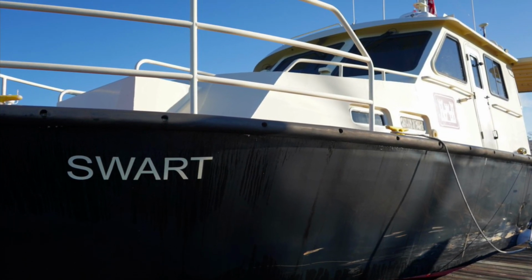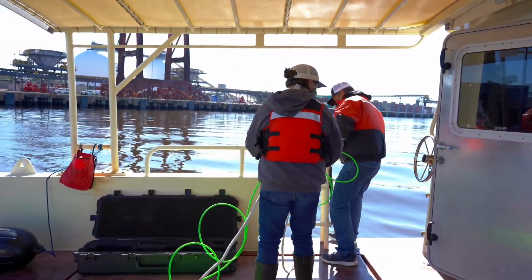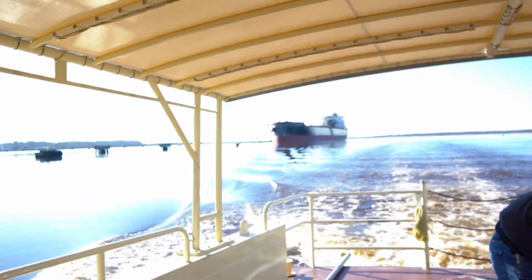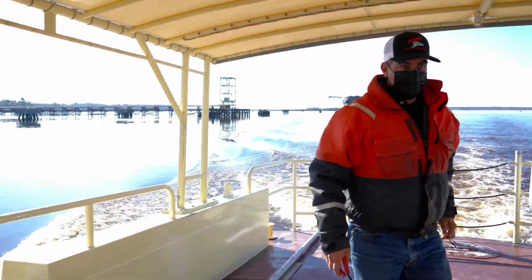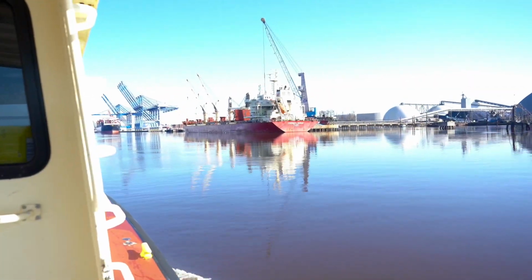I'm Erin Weller, the Chief of Survey for the Corps of Engineers Wilmington District. We recently had an incident at the port with a request from the U.S. Coast Guard to help us locate a shipping container that had fallen into the Cape Fear River. We sent out one of our survey vessels, one of seven survey vessels that we have in three different field locations.